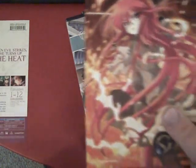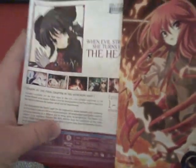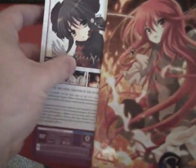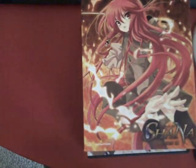We've got Shakugan no Shana Season 3. Oh, hold on. Can this fit in there? Yeah, I can fit that in there. And keep this useless piece of paper for no reason. Excellent.